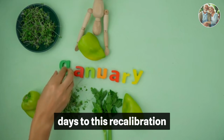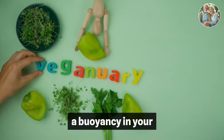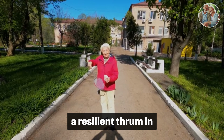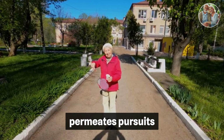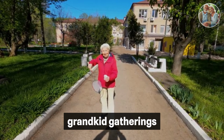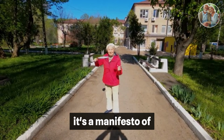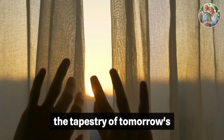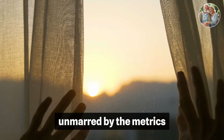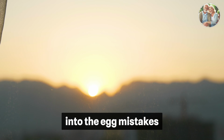Heed this from the front lines of lived experience. Dedicate a mere 7 days to this recalibration, and the metamorphosis unfolds palpably, a buoyancy in your stride unburdened by bloat, a resilient thrum in your chest that echoes empowerment, an effervescent vigor that permeates pursuits from garden tending to grandkid gatherings. This transcends mere mistake mending. It's a manifesto of reinvention, a declaration that your mornings can propel the tapestry of tomorrow's triumphs, unmarred by the metrics of yesterday's oversights.